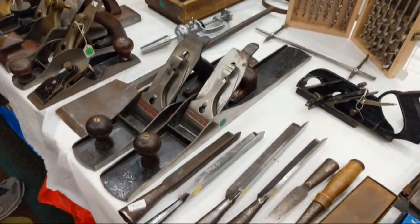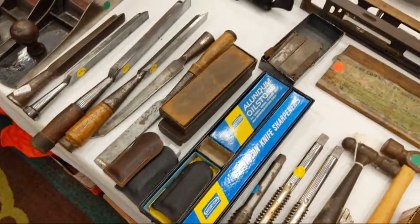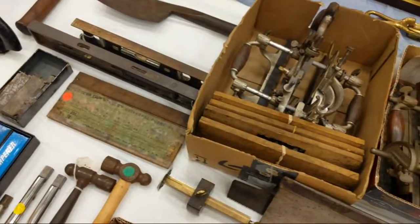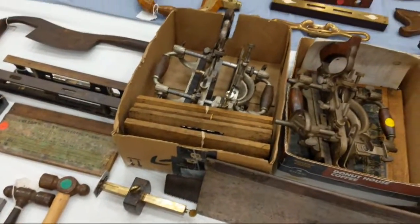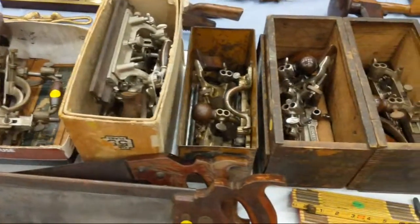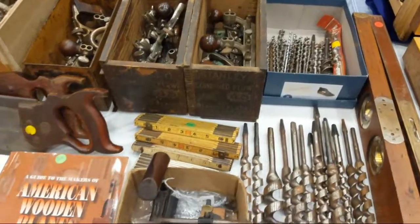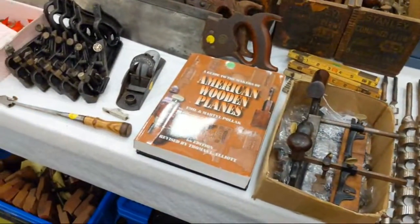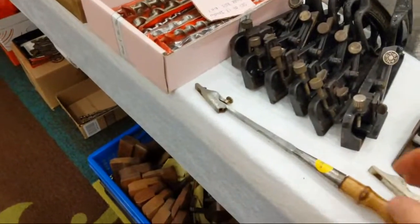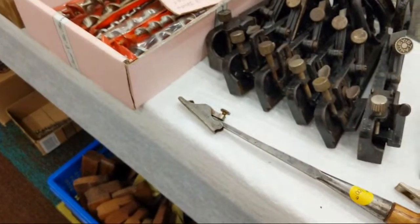Some corner chisels. Old stones. Stanley 55. Stanley 45. Oh, here's an old set of Stanleys. This one's kind of cool. The chisel plane. So you'd have that, you could clamp onto your chisel.